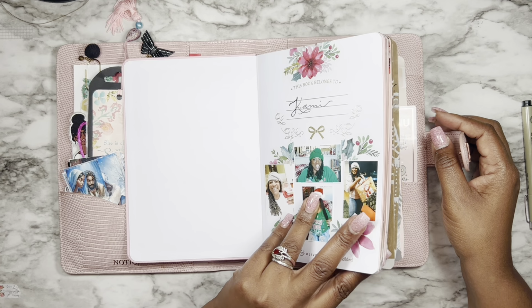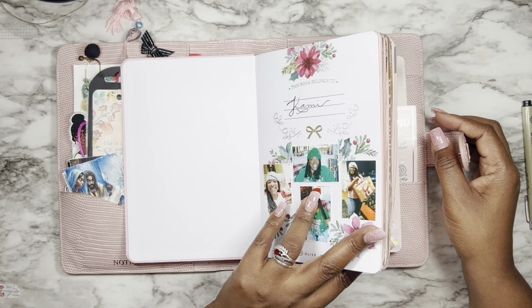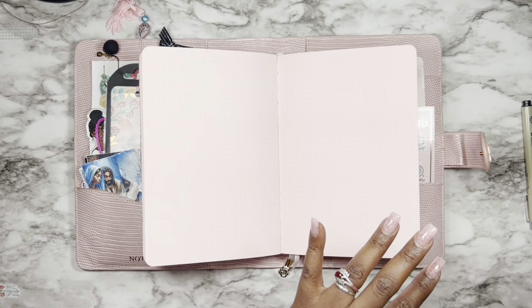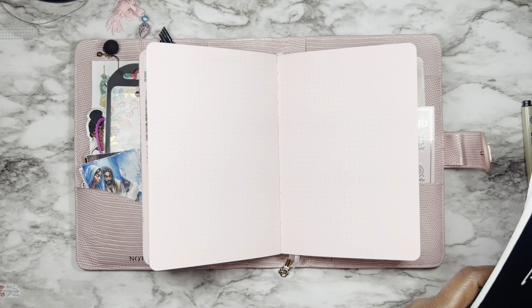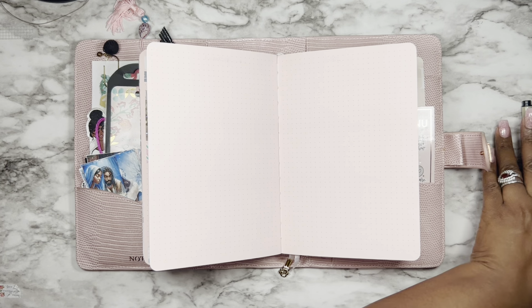But for today, I am going to skip right over to my daily pages and go ahead and get those set up. So I'm really trying to be very organic with this journal because I just want it to kind of be a free-flowing document, for lack of a better term.